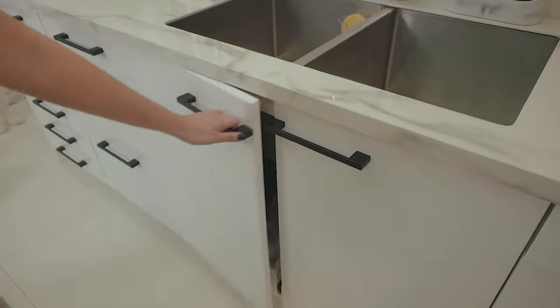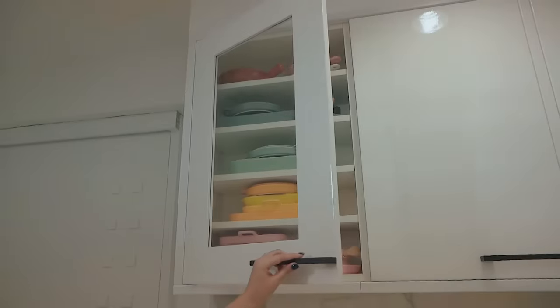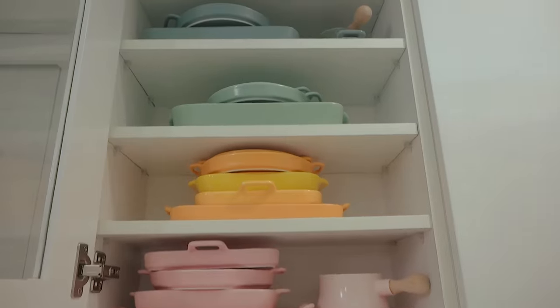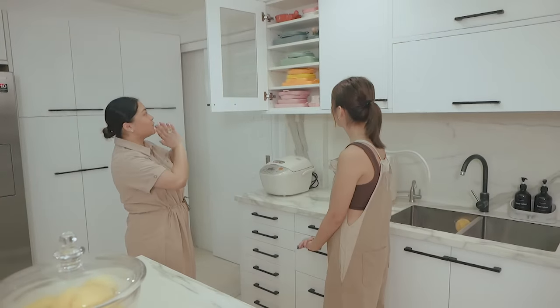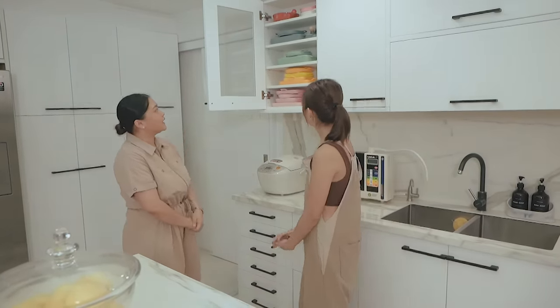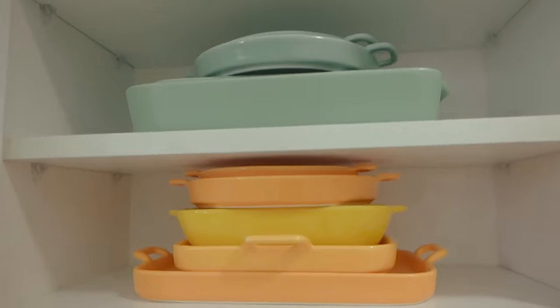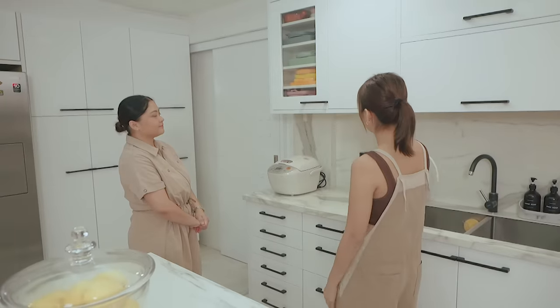Since this one, it's glass and kita, Miss Issa decided to put the colorful plates here. Again, to break the white, and then para lang din, you know, something na lively yung color. And it's really flattering kahit naka-close kasi parang may iba-ibang colors lang dyan.